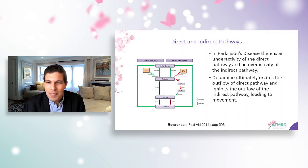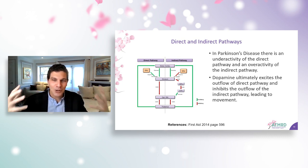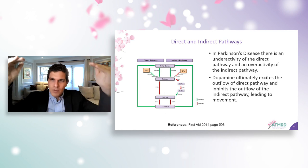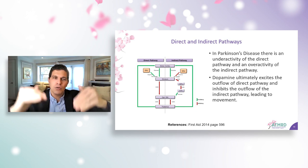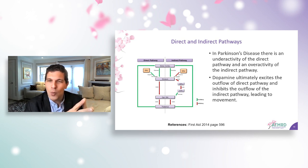So remember, when we think about teaching in an academic center like ours, the direct and indirect pathway can be intimidating, but as a movement disorder specialist, the direct pathway and the indirect pathway are something that we really had to learn and conquer. And so when we think about direct and indirect pathways, I want us to know that the ultimate outflow of the direct pathway, when we think about the motor cortex down to the striatum, through the GPI and the thalamus and coming back up to the motor cortex, what we're seeing is that, in fact, the direct pathway helps us move, right? So it's something that helps us move. We think about that as our go pathway.